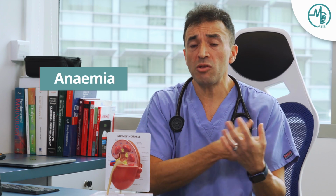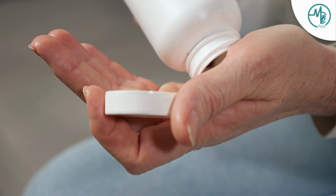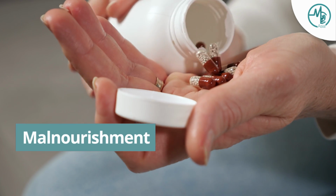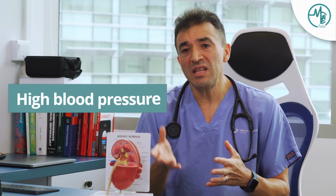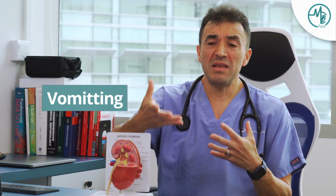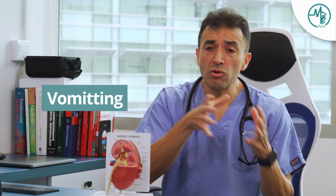Kidney disease, kidneys are very important and have many functions to control many processes inside our body. So when the kidney disease happens or the kidney is going to failure, all those processes are affected. For example, patients become anemic, so you need to give medications for the anemia, iron or injections like erythropoietin. The patient may become malnourished with some vitamin deficiencies, you need to do those replacements. The patient might develop high blood pressure, you need to give blood pressure tablets. The patient might have some vomiting, you give medications for vomiting. So you treat all those complications.